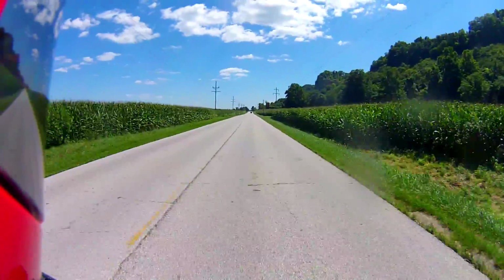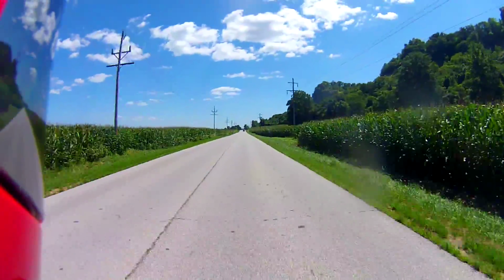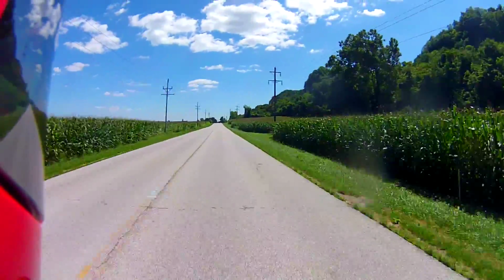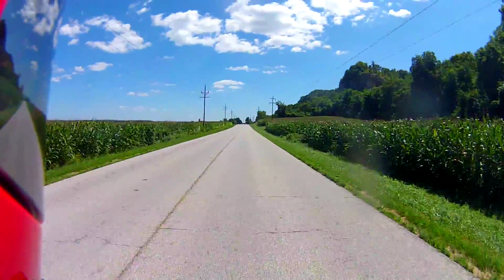So as far as picking a camera, they're all good. You just go out and figure out what you need. Do the research, figure it out.